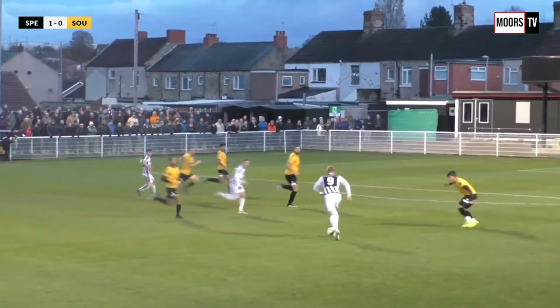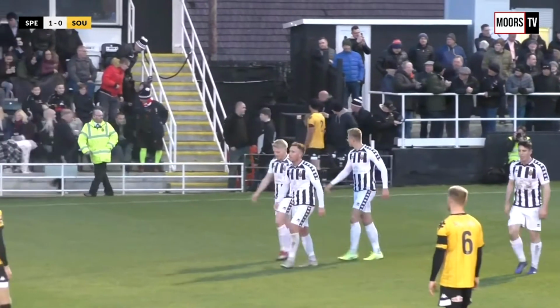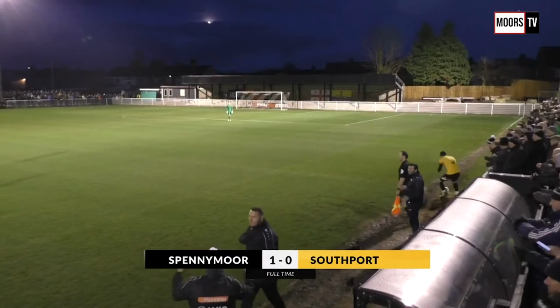He only needs one chance, Glenn Taylor. You back off him at your peril. Great strike. We've seen him do it so many times. Just find the bottom corner, that place where the goalkeeper just can't get to. And blows a full-time whistle.